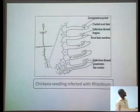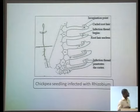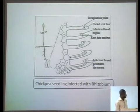And then the infection thread begins to form. This infection thread grows towards the cortex of the root. And once the thread is infected, it carries the bacteria into the cortex of the root, ensuring that the fixing of nitrogen becomes effective.